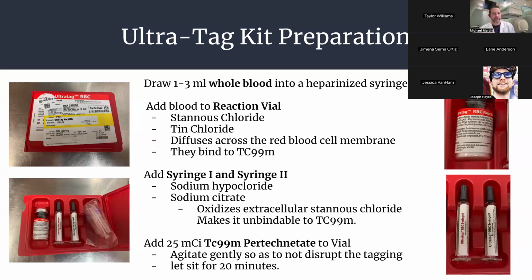Okay, I have a question real quick. My tech said that after we draw the blood in the heparinized syringe, if we add it to vial one, it can sit in that vial for a longer period of time than if you add two and then the tech. So if you are on a time crunch, is it true that you can leave it in vial one? That's a great question. Honestly, I don't know. I've not heard of that process. You just gave me something new to look into. You're making me want to go read the package insert again and see if it mentions that. It's certainly a possibility, but I honestly don't know. I've always just followed this type of practice.